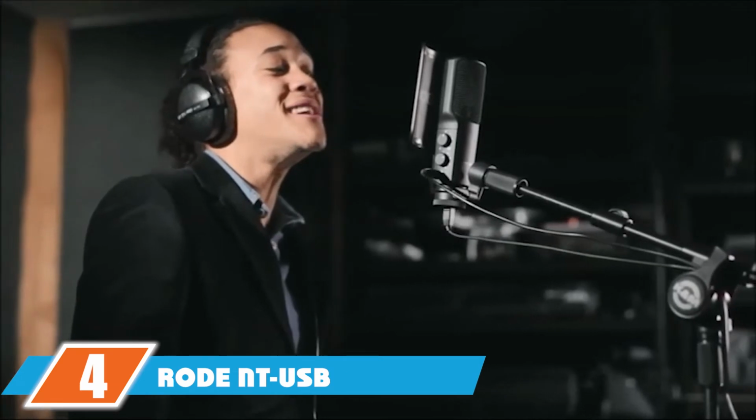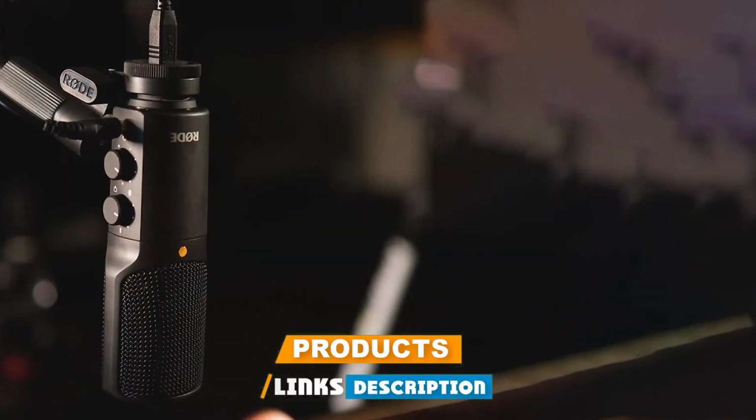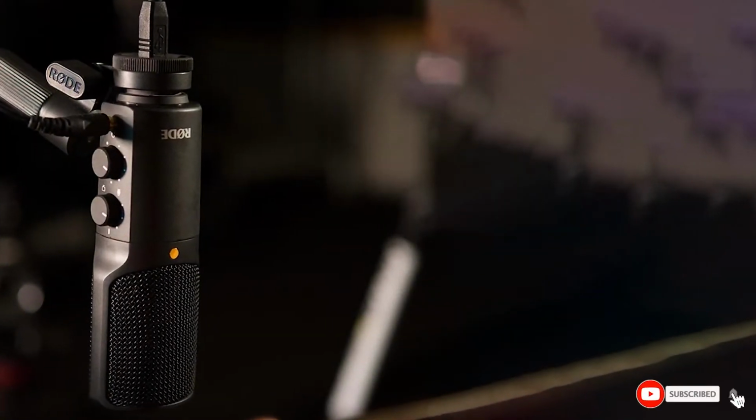Next, at number 4, we have the Rode NT-USB condenser microphone. The Rode NT1 is my go-to studio mic for many of my work gigs, so I was curious to see how its USB-powered cousin would fare.